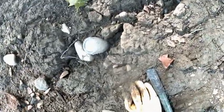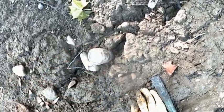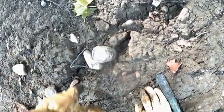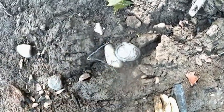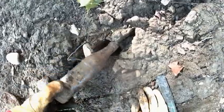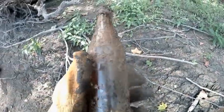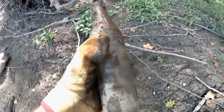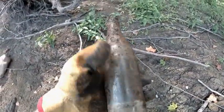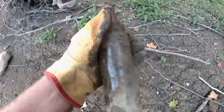I got another little bottle showing. This looks like an Art Deco bottle to me. I can't tell if it's going to be embossed, but it definitely does have a design to it. It's an Owens Corning made bottle. You can tell that from the bottom. Take a look at it. It's in good shape. It's whole, but it does not look like it's embossed.